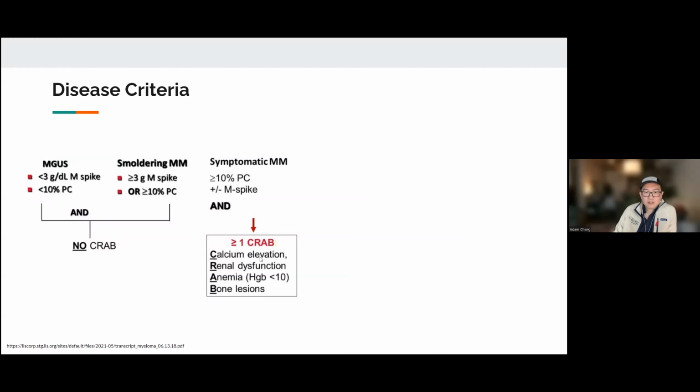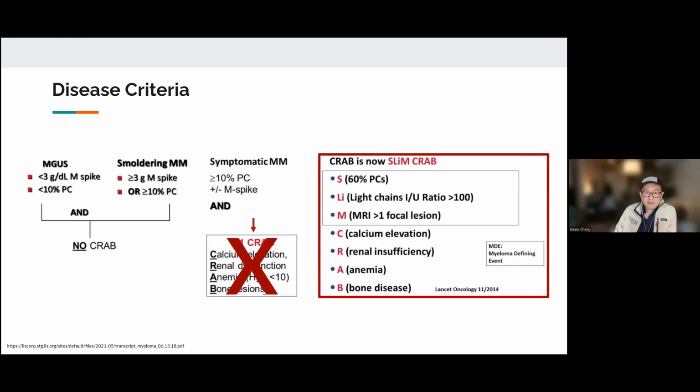For symptomatic MM, the diagnostic criteria previously was the presence of CRAB, but there's been a change in the diagnostic criteria. This is one of the key takeaways: instead of just CRAB, there's now a couple of other criteria that can give you a diagnosis of MM, and that is abbreviated as SLIM. So you can either have greater than 60% clonality of plasma cells on a bone marrow biopsy, or a free light chain involved to uninvolved ratio of greater than 100. Remember, going back to your serum immunofixation, it's the one that's expressed highly divided by the one that's not. Or you can have an MRI scan that shows greater than one focal lesion.